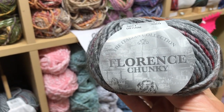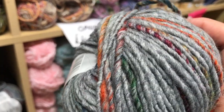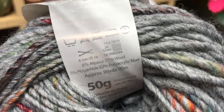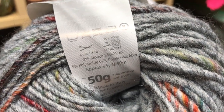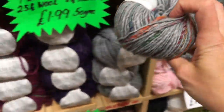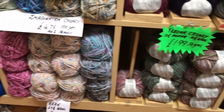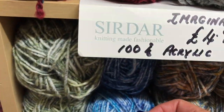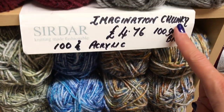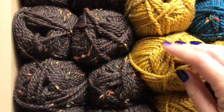The Italian collection Florence Chunky, King Cole. This looks lovely. Look at that. What is it? Alpaca, wool, polyamide, and polyacrylic fiber. Interesting. So there we go. Here we have Imagination Chunky, 100% acrylic.